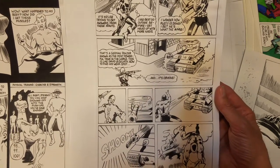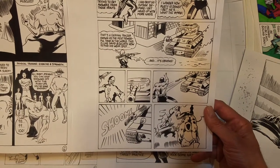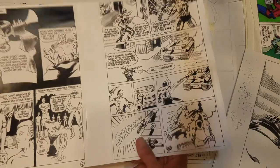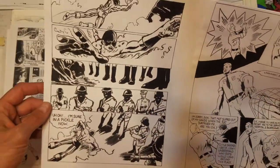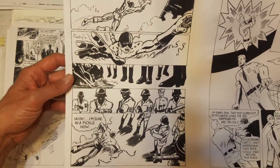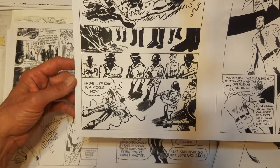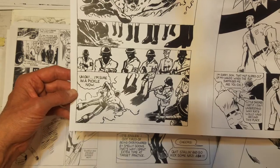And it's obvious. And there's the tank pinpointing at him. He throws the rifle into the hole of the tank gun. Shoom! Kapoosh! It bombs through. And he's lifted into the air. It falls flat in the mud. Oh no, what has he landed into? We got the Krauts pinpointing at him. Evil looking Nazis. Uh-oh, I'm sure in a pickle now.